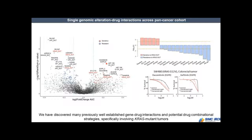We also were able to identify that KRAS mutant tumors were highly resistant to different PI3 kinase inhibitors, but sensitive to both the EGFR inhibitor dasatinib and MEK inhibitor. Through that, we conducted in vitro experimental validation by combining EGFR with the MEK inhibitor, and it showed a very synergistic effect. So this gives an idea of how to treat KRAS mutant tumor in the future: maybe EGFR combined with MEK inhibitor could provide more therapeutic benefits to these patients.